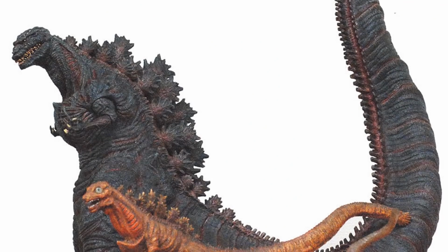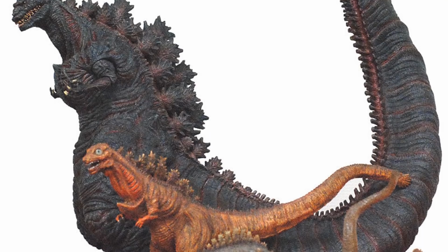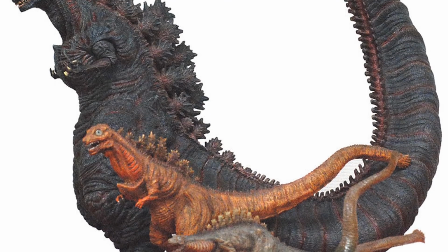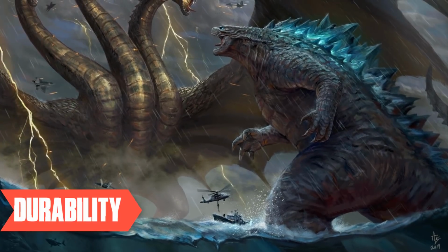Godzilla also displayed some intelligence as it reserved some energy in order to surprise attack the squadron of Japanese workers who attempted to inject it with a coagulant. Next comes durability.